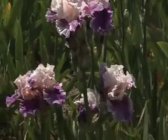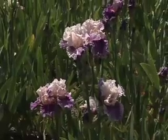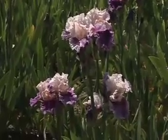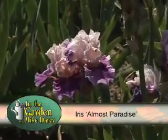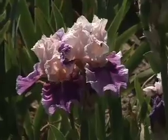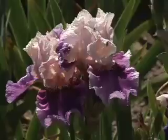But look at that again, Rick. I mean, that's gorgeous right here. Yeah. What's spectacular about this is not necessarily the color in the fall that you were pointing out, but the deeper pink of the beard, or I'm sorry, deeper pink of the standards. Right. Get my own terms messed up here. Deeper pink of the standards, and then we have a tangerine beard on it too. Okay, and that's called Almost Paradise.